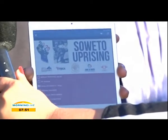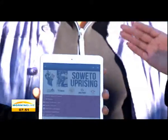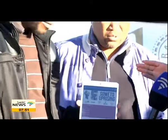Why is the plug placed at that particular area? So it's as simple as getting your smartphone or your iPad or iPhone to basically scan this, and you'll be able to get all the information on that particular spot. What happened at that spot, is that correct? Correct, ma'am. All right, easy as that. Fantastic.